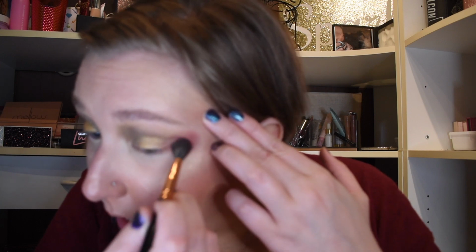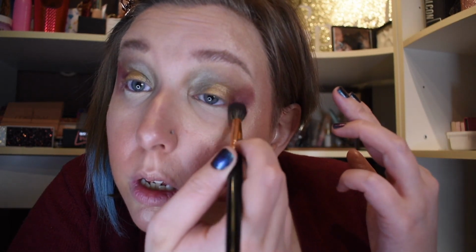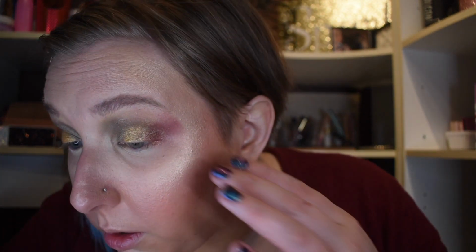There we go. I like that. And then we're just gonna smoke it on out. Lift up, because this eye likes to water, so I don't want to touch my eye as much as I possibly can. Can you focus on me and not that drawer? This one seems to be a little smudgy, but that's just because I've added a matte over a shimmer, and it's just the little shimmer particles showing up on the texture of my skin. That's all you're seeing. It's nothing to do with the shadow itself.